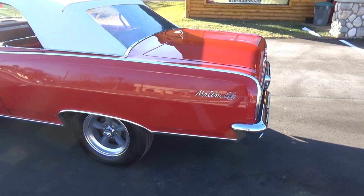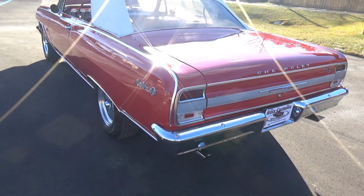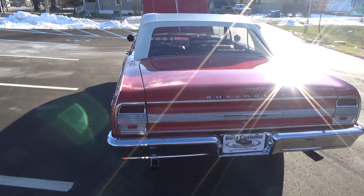Have to bear with us, it's a little chilly out today. It's only about 18 degrees right now. Trying to get this done before the snow comes in.